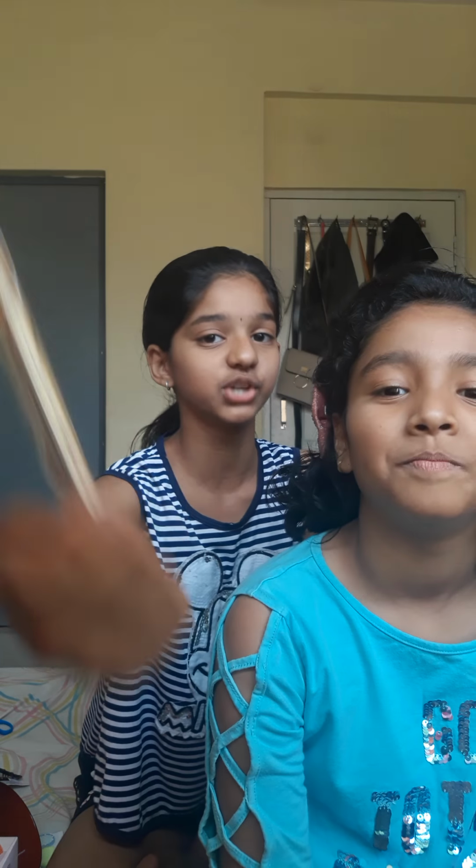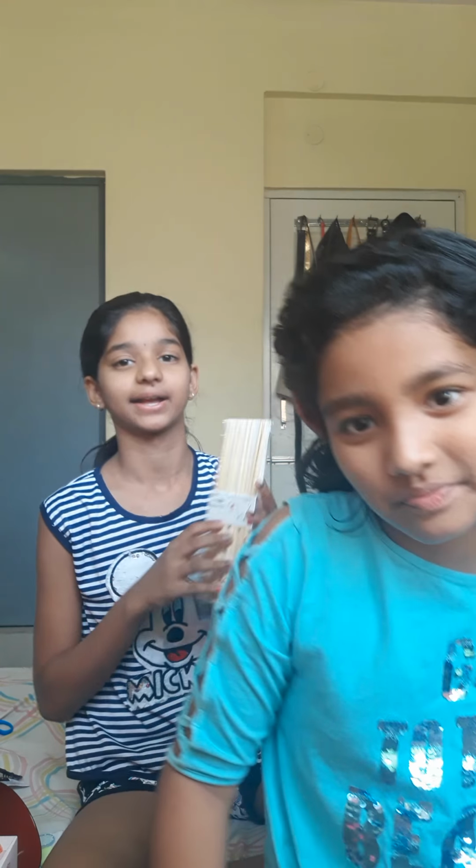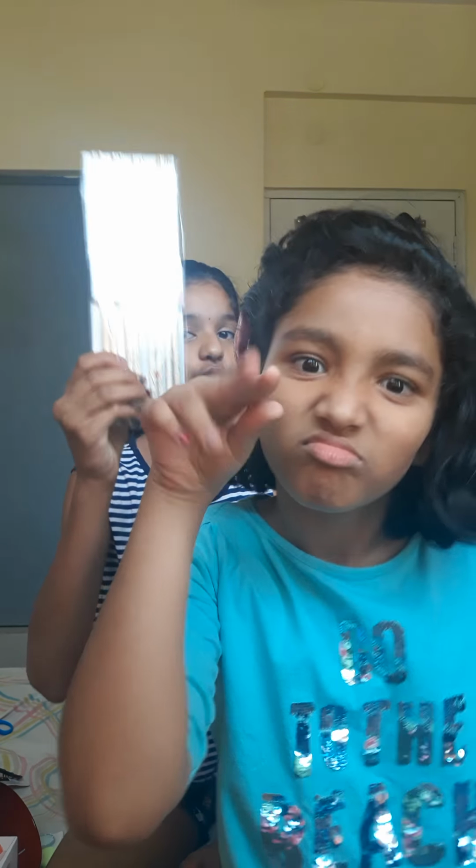Chopsticks. Everyone's favorite is chopsticks. It's from Japan. In India, we will not get chopsticks. But I don't know how to hold them. So cute. If you know, you can comment down below how to hold them, okay?